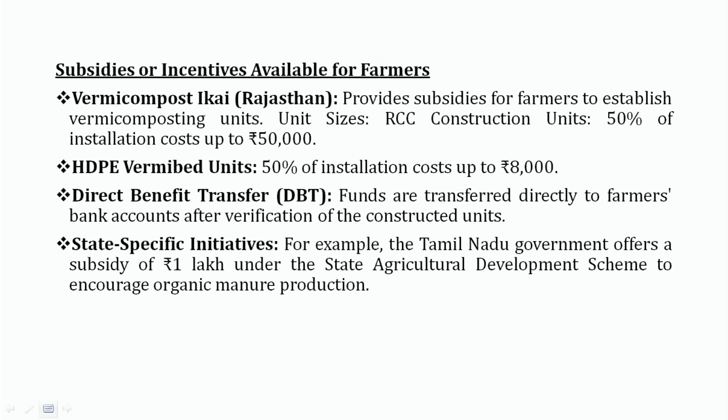In case of direct benefit transfer, that is DBT, funds are transferred directly to farmers' bank accounts after verification of the constructed units. In case of state-specific initiatives, for example, the Tamil Nadu government offers a subsidy of rupees 1 lakh under the state agriculture development scheme to encourage organic manure production for the farmers.